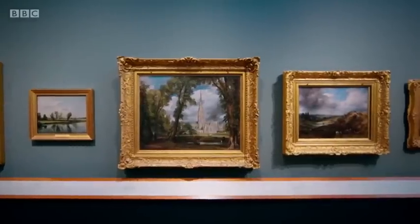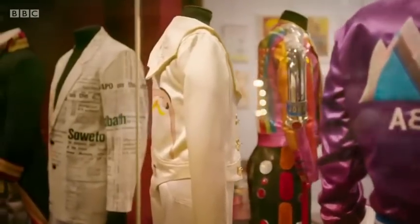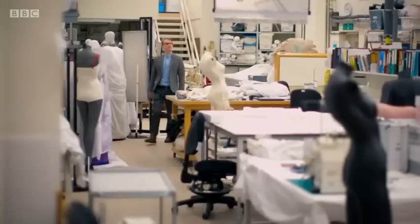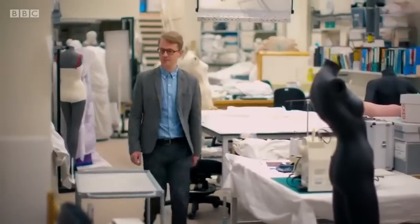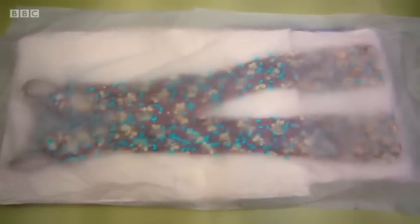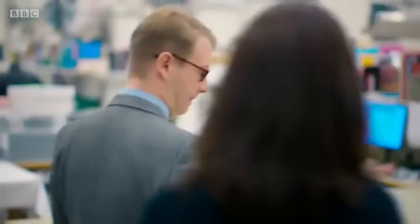On the other side of the museum, a rare find from more recent times is also being prepared for its debut on display. Theatre and performance curator Simon has come to conservation to inspect this new addition to the collection. I hear we've got a surprise delight for me to have a look at today. We do. It's always a joy for a curator when you see something from one of the most significant recording artists of all time.